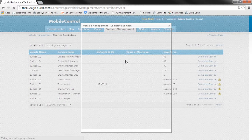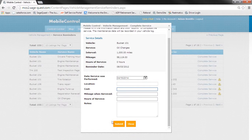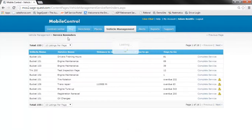It'll pop open a new window. It'll allow you to put in all of the information for that service. So you're going to be able to see the miles and hours of service. You'll put in the location and cost. Any notes you want to add in, you can submit that in, and it'll allow you to pull reports.